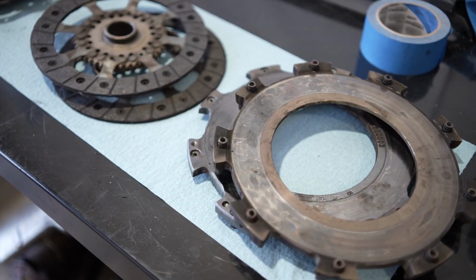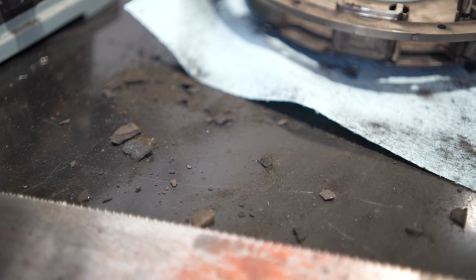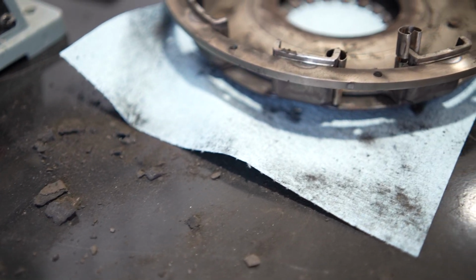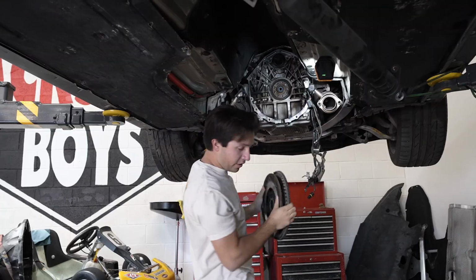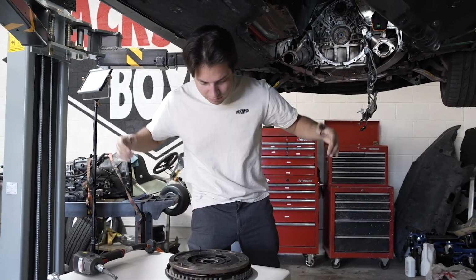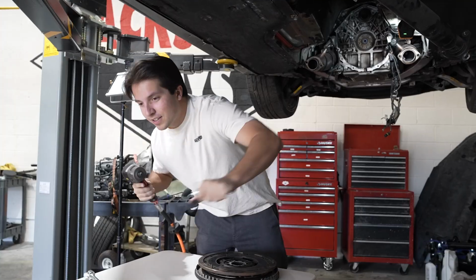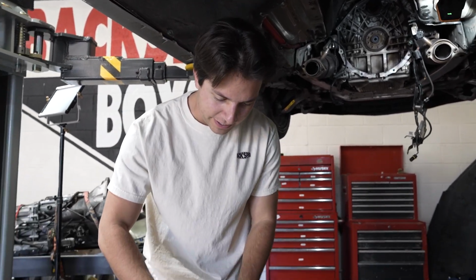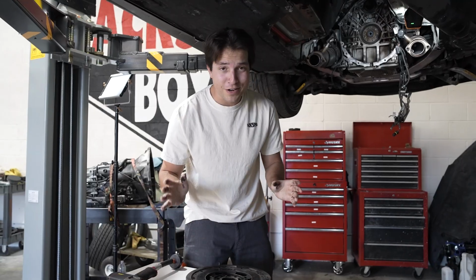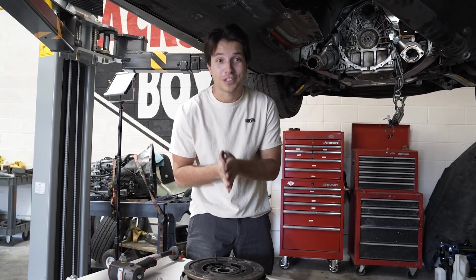The clutch was beat. While pulling the bell housing off the engine, tons of clutch material fell out, which is a great sign. I've never been so happy to see a torn apart clutch. There we go. The flywheel is removed, and I had to use this special e-torque right here to basically get those bolts out. We got a brand new performance clutch we're gonna put in that can hold a lot of power.